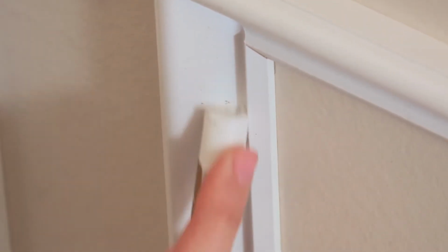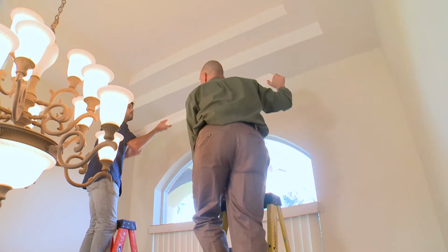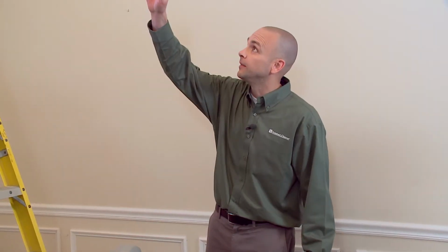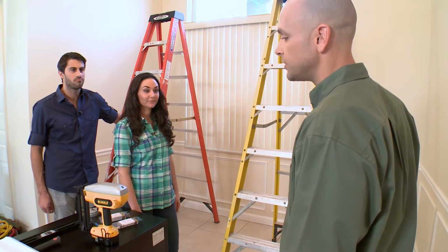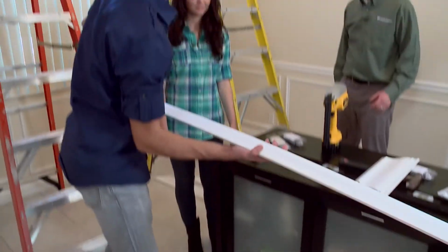The project is really shaping up. The chair rail and the judges panels are installed. Now all that's left to do is put up the crown molding. Up there in the tray ceilings, we've pre-drawn the lines so that we've got a line to hold the bottom of the crown right to that. Todd, if you want to grab that piece right there on the floor, and yep, we'll just go ahead and take it right up.